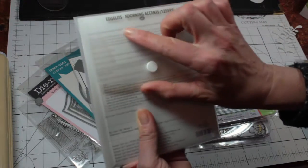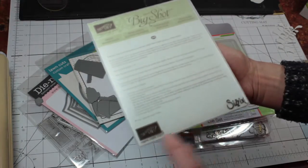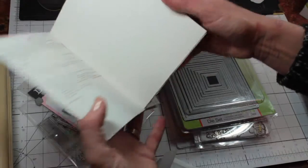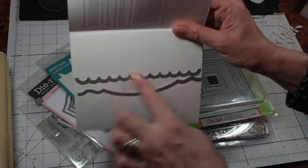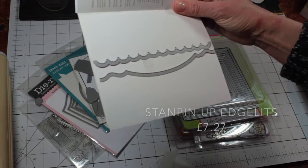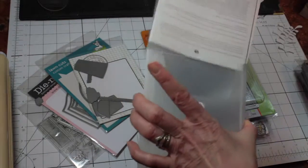Also got the Edgelits Adorning Accents by Stampin' Up. And they look like, where are they? Like that. So that's nice. Can't wait to use those. I haven't had time to play with them.